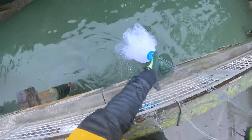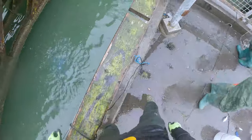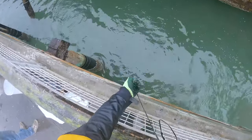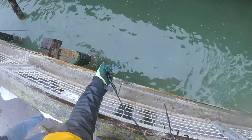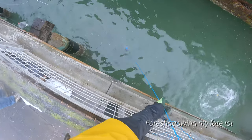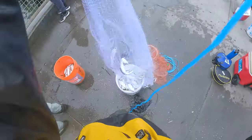Pancake. Just watch out, there's a hidden stump in front of this pillar.